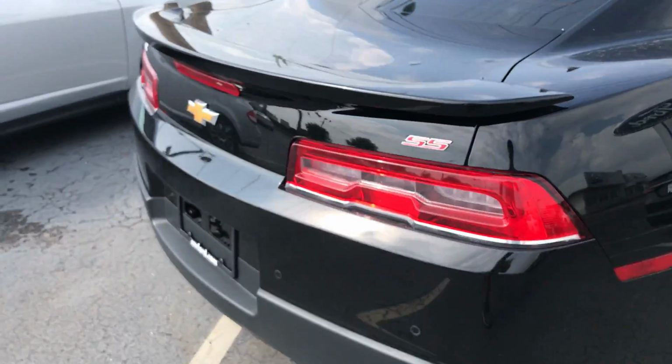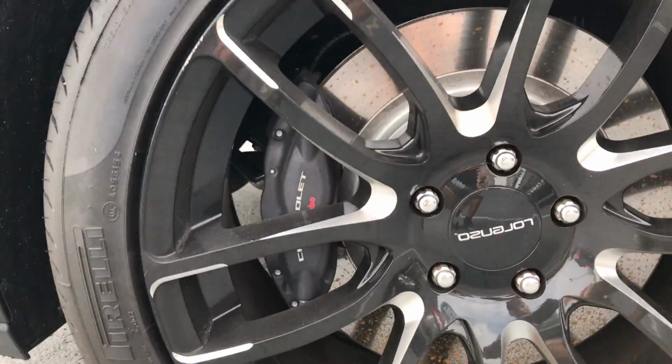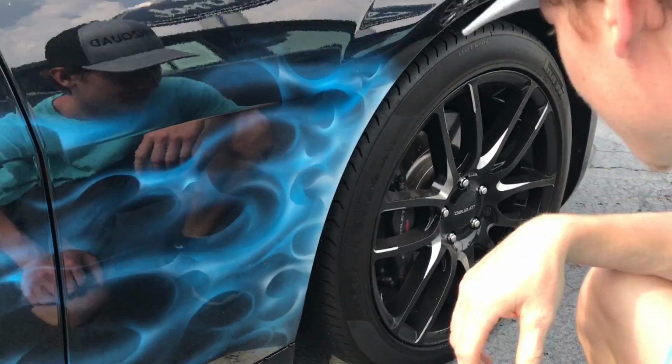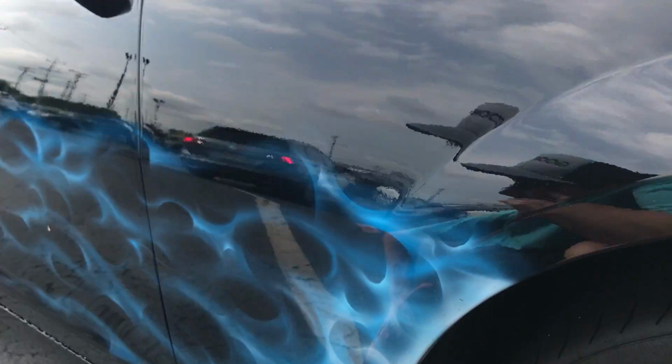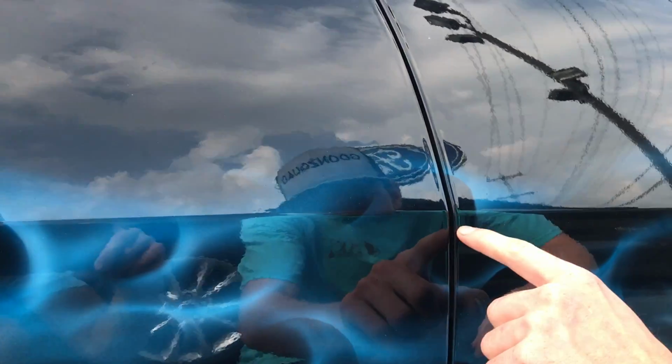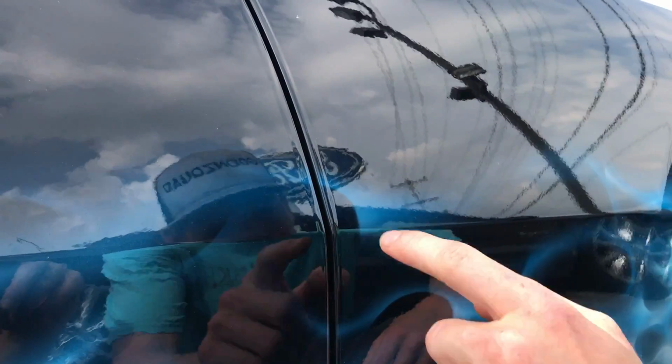All right, so we come across this SS. Ooh, I like those Brembos in the front and the rear. Let me see. Yeah, got front Brembos. Just looking at how they did these flames. That is sick, dude. You can kind of see a little run that about happened right here. You see that? Yeah, it stopped right there.